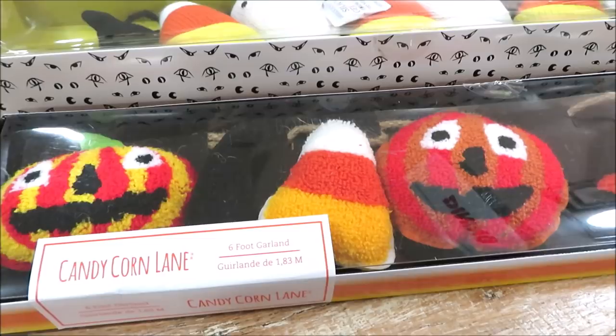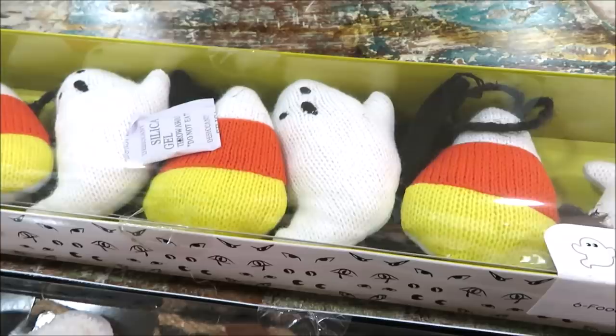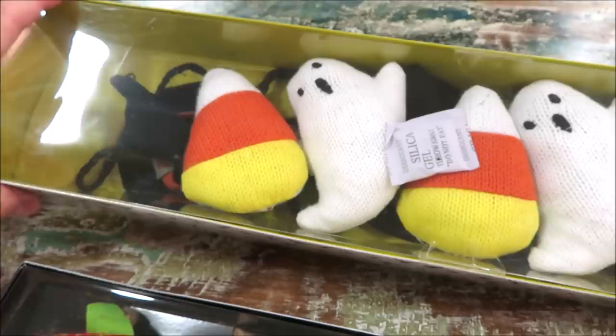So this one is the black felt bats, and that is $12.99. Up here they have a few that are $14.99. This one is the terry cloth, that is like a latch hook, candy corn, pumpkins, and witch's hat. And then also for $14.99, this one is a sweater print, the candy corn and the ghosts. And then it has a little witch's hat in there dividing them as well.